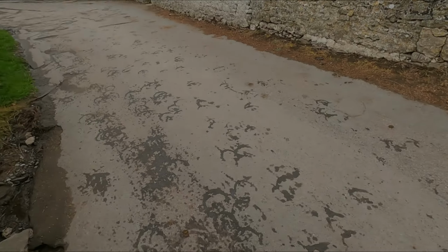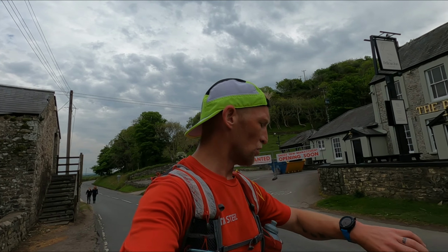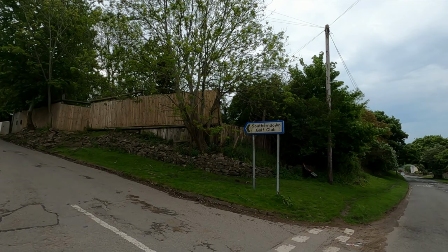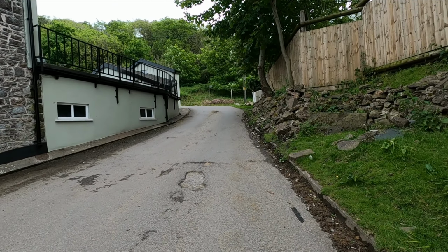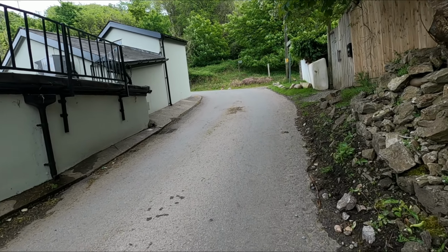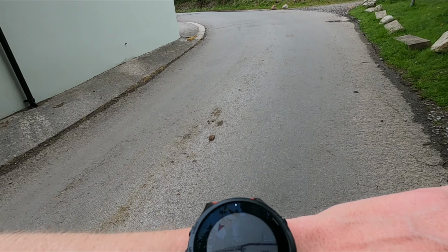So the next kilometre has given me 5:46. When you leave the stepping stones, you're looking to turn left right at the main road, and then left immediately. Sign for Southern Down. I'm going to head up and then turn right. My watch shouting at me.